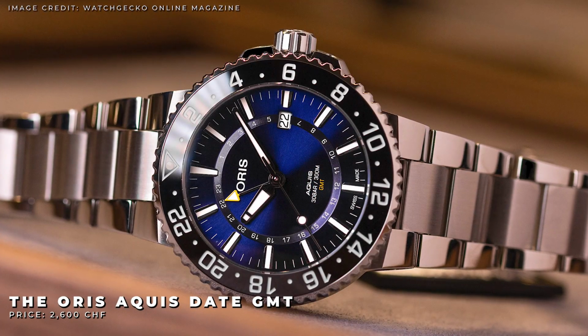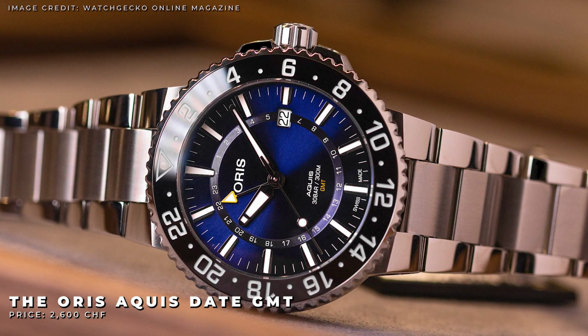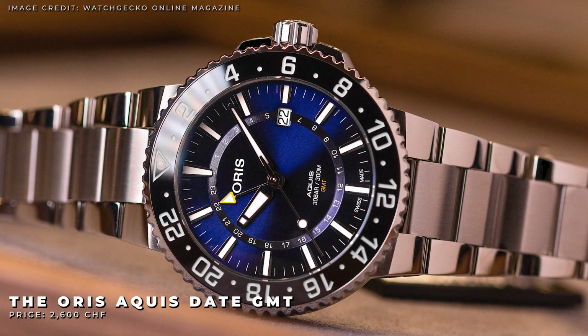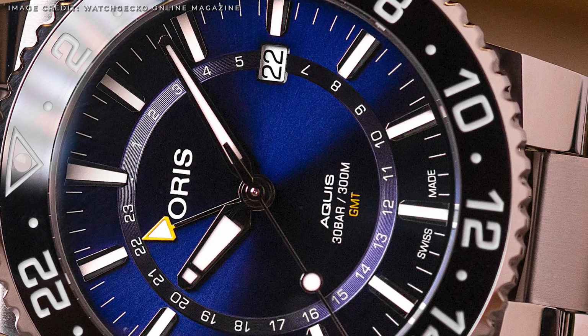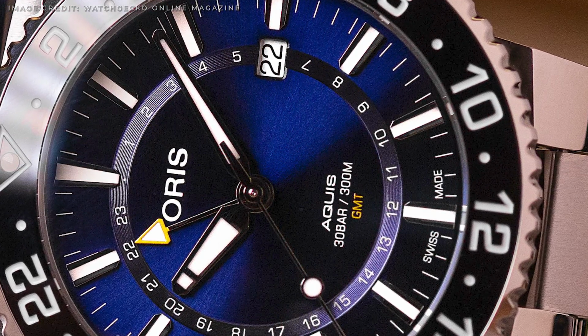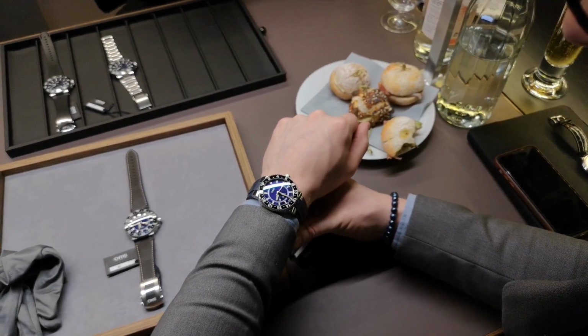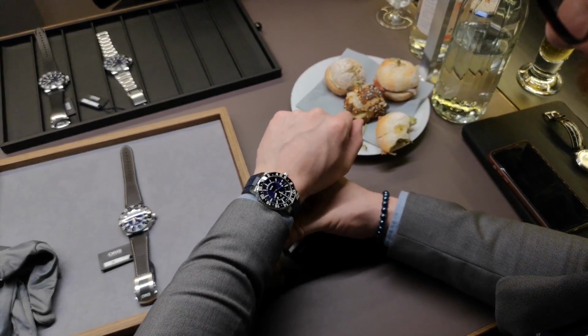The Oris Aquis Date GMT. This is something which has been lacking from the Oris lineup, so I'm glad they've spent the time to release it correctly. Oris have gone for a shortened GMT hand, tipped in orange on a centralised track. Once again, this model comes in at 43.5mm, which Oris actually confirmed is their most popular size.